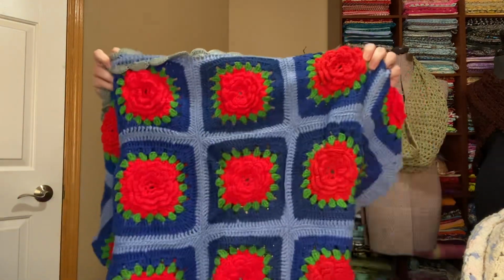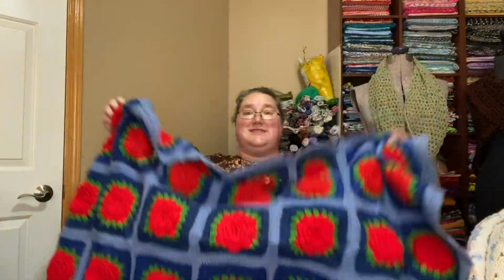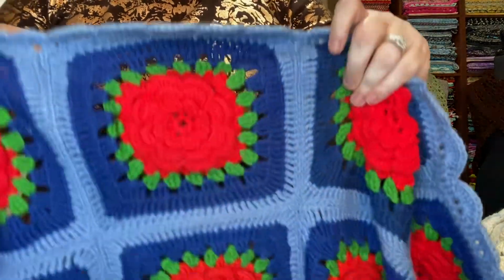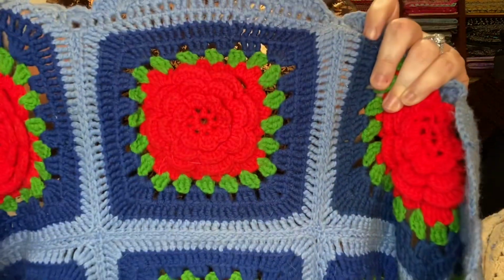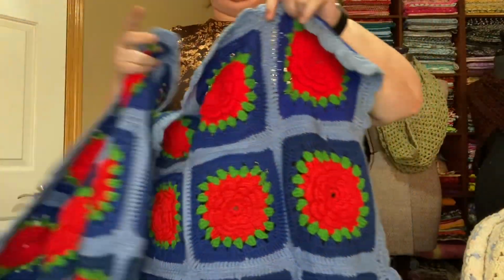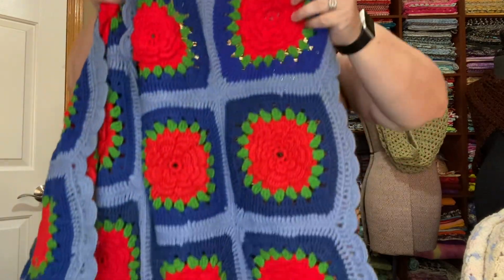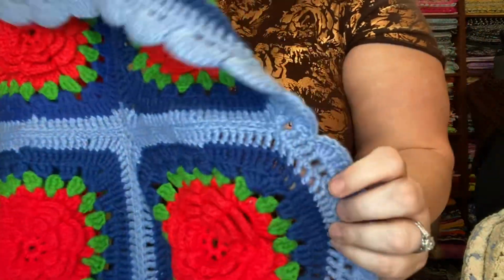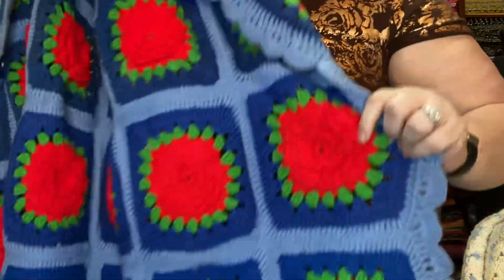Okay, this was made in 1982. It is probably twin-sized, rose granny squares. I mean, I think you can find tutorials for this granny square on many a channel. But there it is. It's that same square with kind of a, I call them shells. Could be a fan. Like I said, I'm not super sure on my stitch terminology yet.